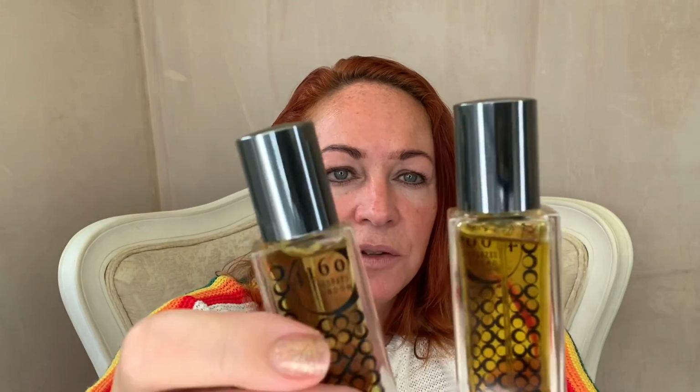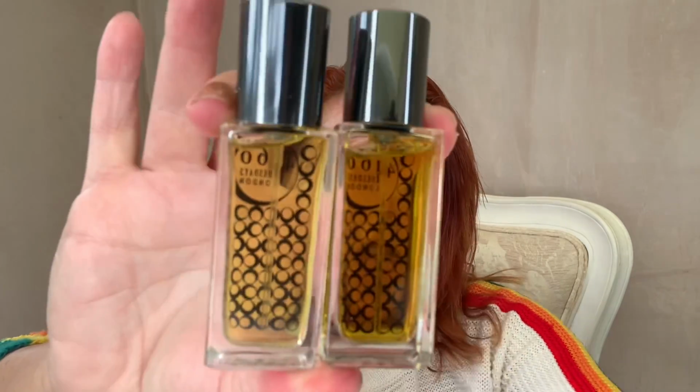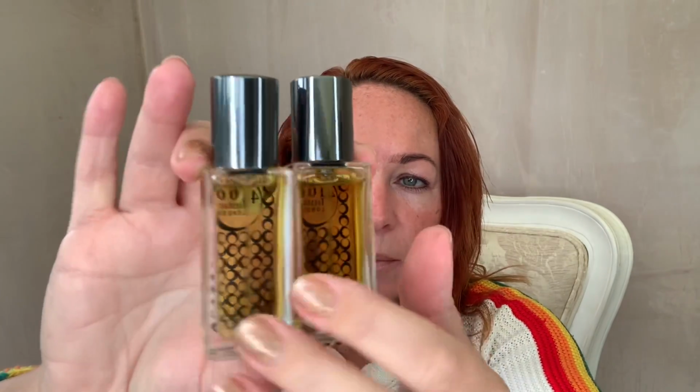and I went for the two small 15ml bottles. One is a parfum and one is an eau de parfum. So that one is the eau de parfum. I love these 15ml, they are brilliant. If you are a fragrance collector, you probably have too much perfume. So the fact that you can get a 15ml is amazing. So here's the parfum. The juice colour is different, slightly darker.